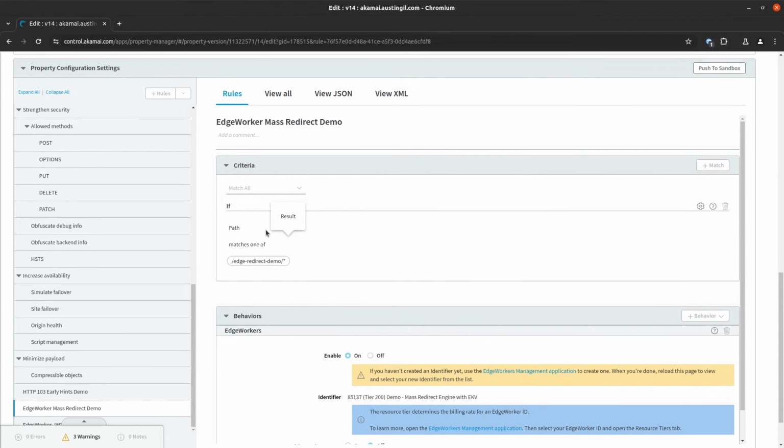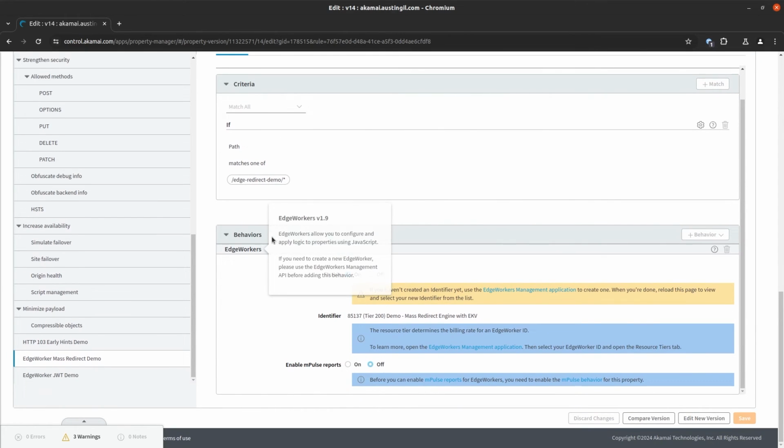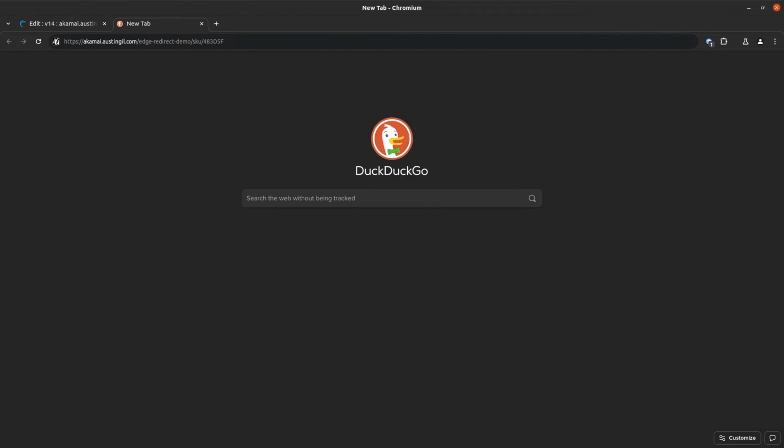And this rule is basically going to run at any path that matches edge redirect demo and then any path after that. So as long as that matches whatever path I'm looking at, it's going to run this behavior, which is the EdgeWorkers behavior that I have set up to that demo mass redirect engine with EdgeKV EdgeWorker that we were just looking at.